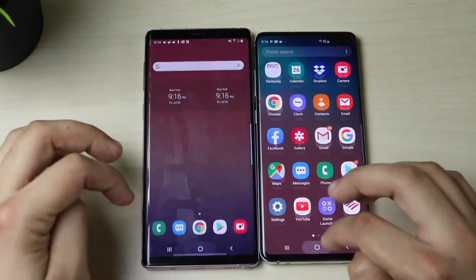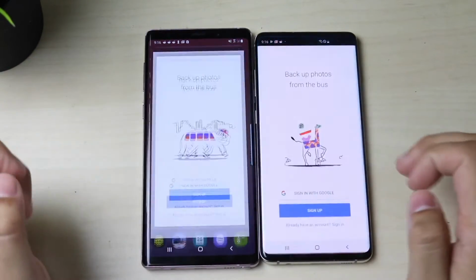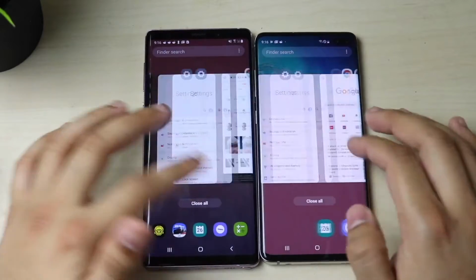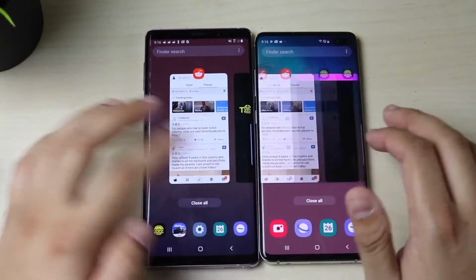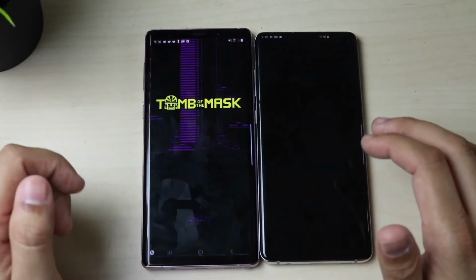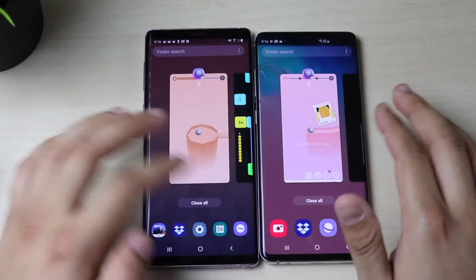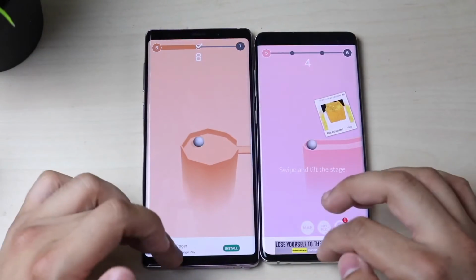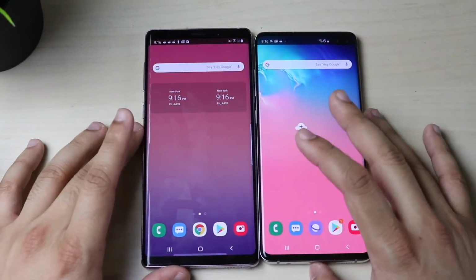Kind of interesting. So let's go ahead and load up some apps from the background and see how well the RAM management is. Let's load up this one. Okay, I don't think we're going to run into any problems. They're both very, very high in terms of RAM management, so I don't think we're going to run into too many problems. As you can see, I'm not running into any. Okay, I thought we restarted here, but we didn't. Nope, exactly the same.